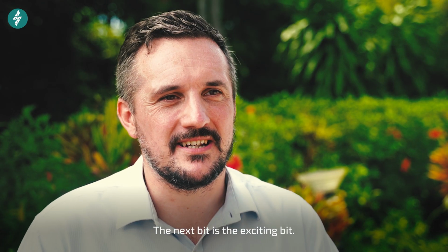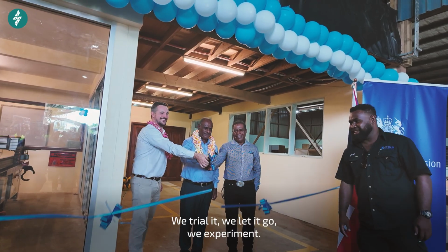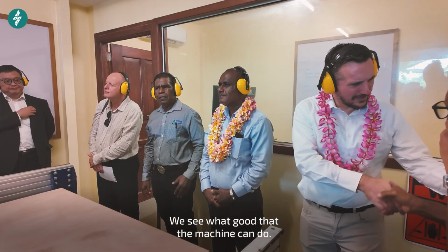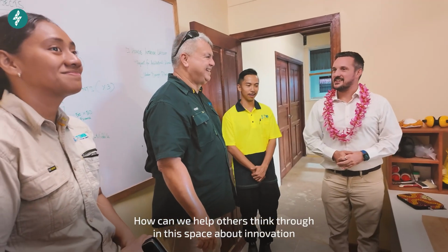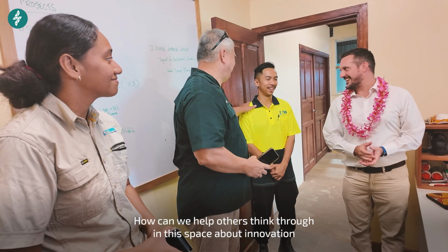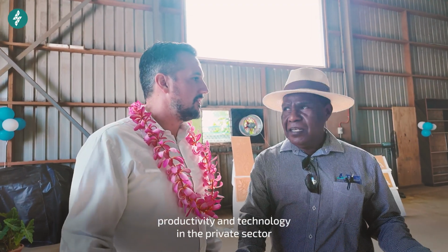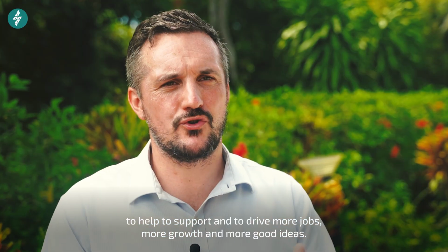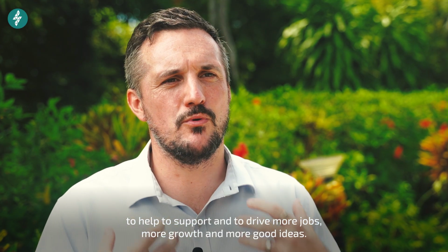The next bit's the exciting bit. We trial it, we let it go, we experiment, we see what markets we can create, we see what good that the machine can do. How can we help others think through in this space about innovation, productivity and technology in the private sector to help to support and to drive more jobs, more growth and more good ideas?